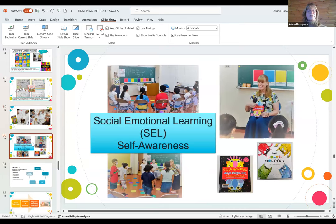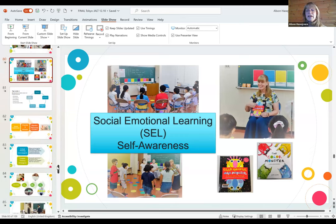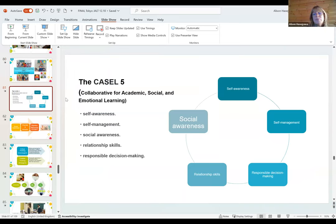Another thing I'm always thinking about is how we can bring social-emotional learning into read-aloud activities. The first stage, I think, is to develop self-awareness so that we can at least identify and recognize our emotions. And the next stage out of the five areas would be to move on to social awareness.